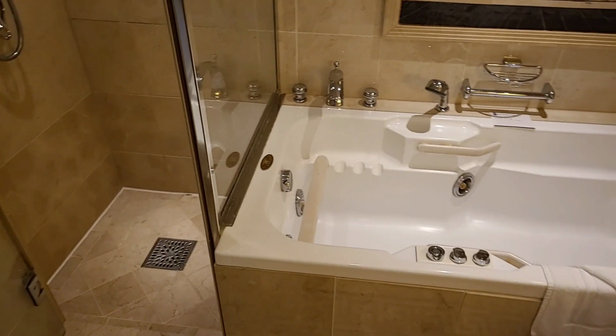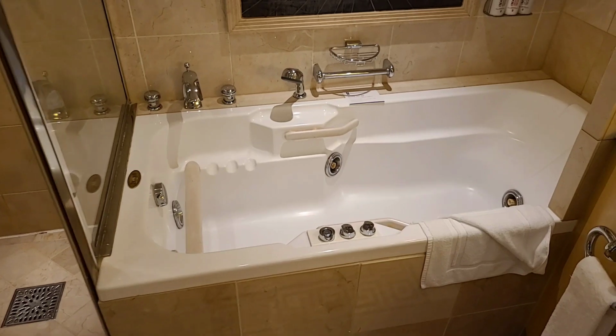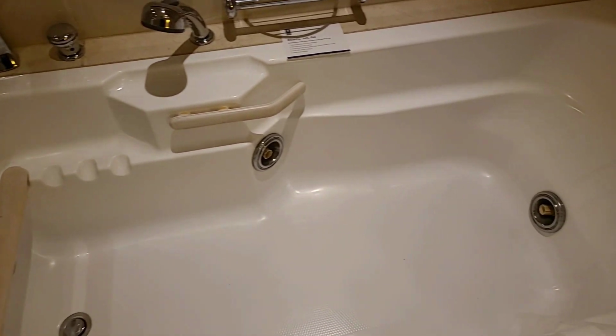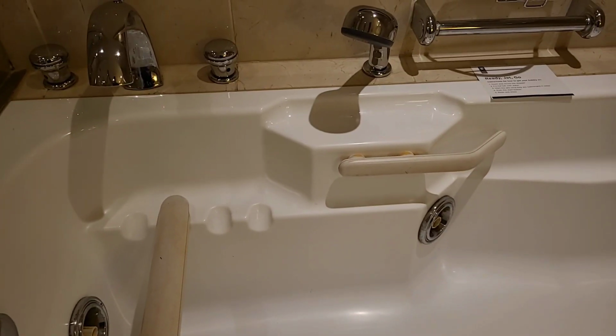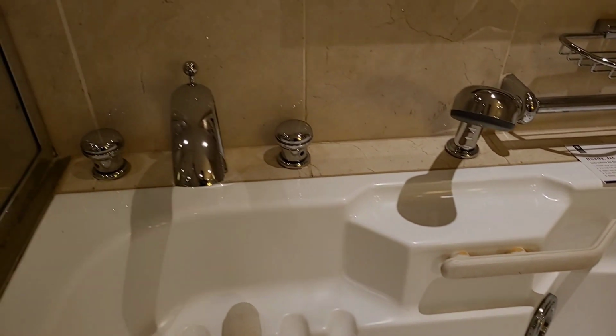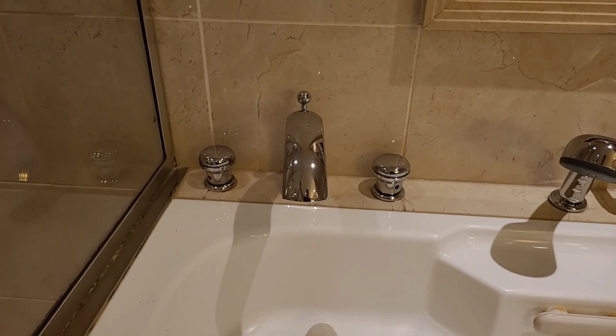Then another feature of this suite is the Whirlpool Jetted Tub. So you can see that it has a nice deep tub. I am honestly not sure what this is for. If anyone knows, please put a comment in the section below. Let me know what that is. It may just be to help people in and out, but it's interesting that it moves from slot to slot for some reason. So it's very interesting. The cool part with this is you could even do your hair in here or something like that, because you do have a handle nozzle as well as your usual water faucet.